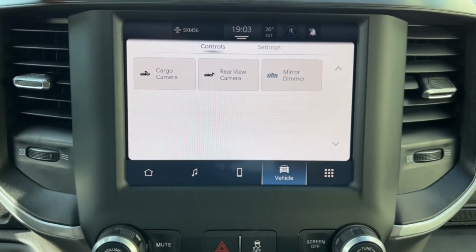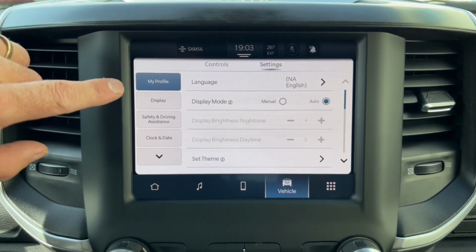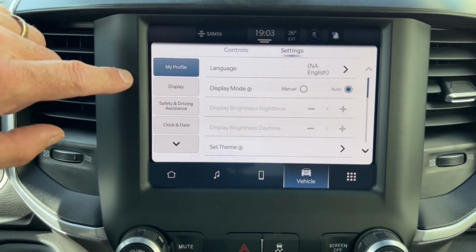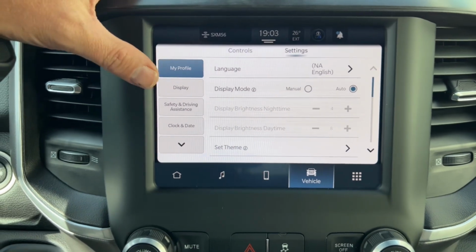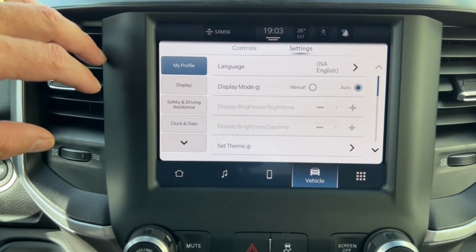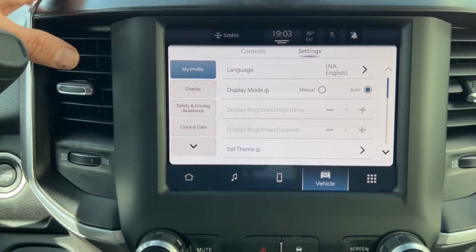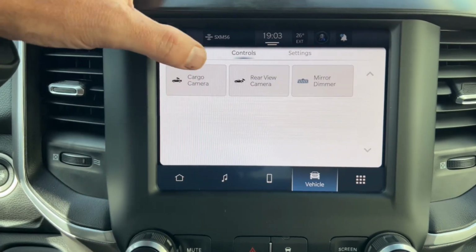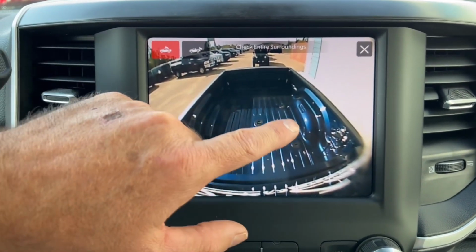Vehicle settings, this is where you go in and set everything up the way you want it. Like, do you want your speedo in kilometers or miles per hour? Do you want liters per 100, or miles per gallon, or whatever settings you'd like to use? Do you want your tire pressure in PSI or bar or whatever you want? So you can customize the whole truck the way you want the layout for you. Here's your cargo box cam, so you can see it. You can see the fifth wheel hitch holes there.